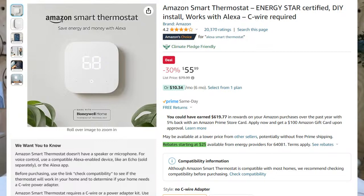If you're someone who travels a lot, this is great because you can control it remotely with the app on your phone. So if you want to go ahead and have the temperature go up, maybe you just got off the airplane, maybe you're driving and you're an hour, 30 minutes from home, and you want to go ahead and set that up, you can do that on this smart thermostat.